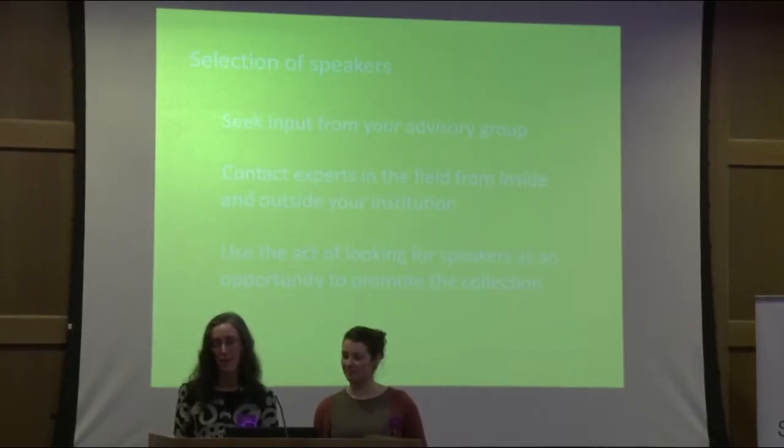We didn't know for a while that the Harry Clarke Studios had made windows for African churches, but they started looking into it and they found out and they gave a fantastic paper and they are now researching this. And then as I was saying, use the act of looking for speakers as a means of promoting your collection. This collection was not as widely known as it should have been, and now it certainly is. And as a result of our efforts promoting the collection, there is now a PhD student working with the material in the archives in Trinity.